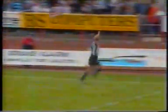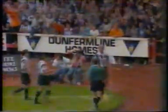Smith's downward header finds Bingham. His shot scrambled off the line by Poynton, but Smith lunges well to slot home the opener. 1-0 the Pars. And a touch of the Gabriel Batistutas into the bargain.